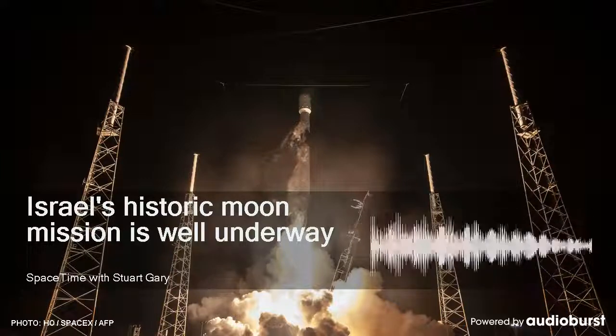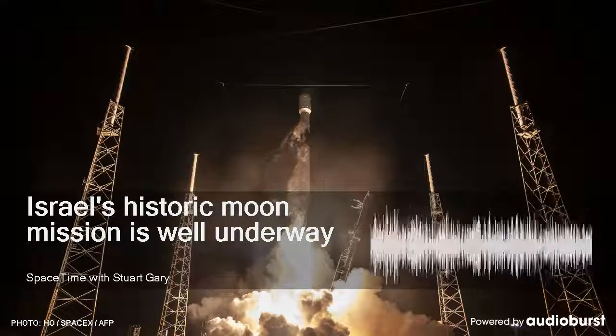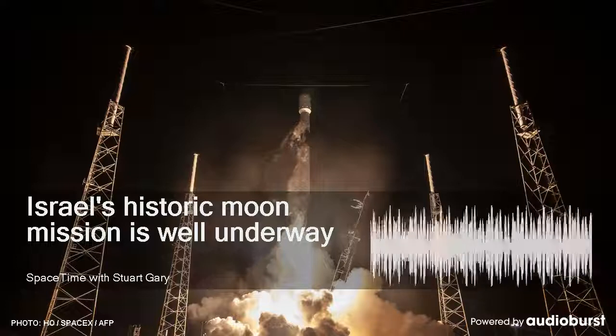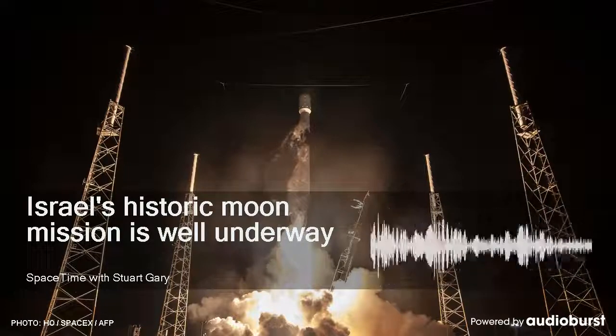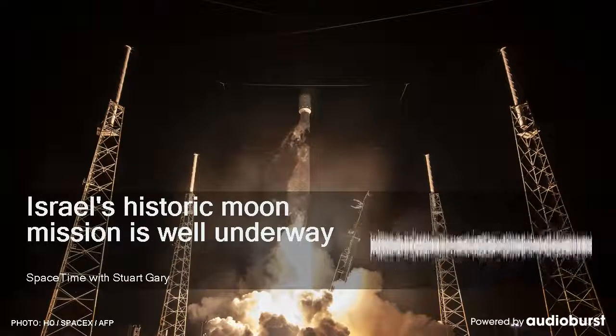Main engine cutoff, MECO 1 approaching now. MECO. Second stage engine has lit, the gorgeous red-orange glow of that nozzle. We're now at T plus 3 minutes and 5 seconds into flight. Coming up next will be fairing deployment.